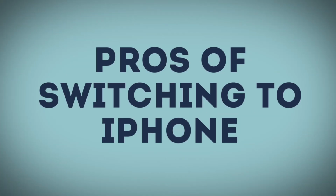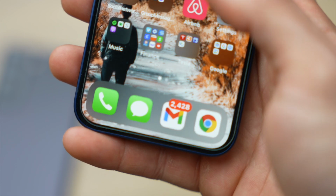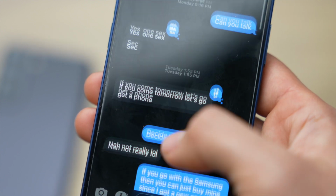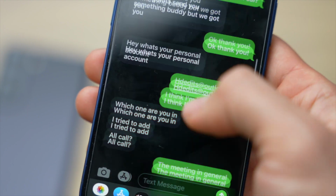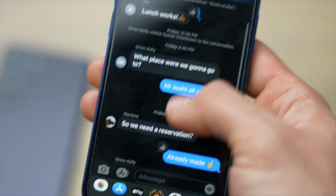Now let's talk about the pros of switching over. The biggest pro that I have to say is iMessage. Now that I can communicate with them better with iMessage, everything is just more seamless. And as stupid as this is to say, Apple's done a really good job of almost segregating Android users into their own little pool and making them feel inferior to the Apple users, where they show up as green and you can't do anything with them, and you can only do the fun stuff with blue Apple users. They've created their own society almost, like a VIP club.